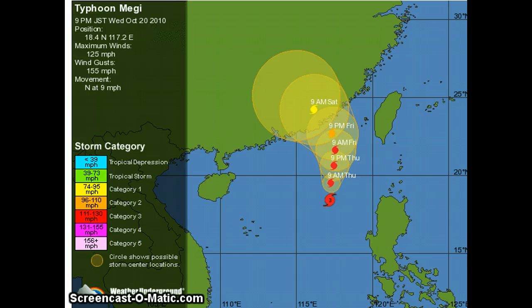Typhoon Megi, 18.4 north, 117.2 east, maximum sustained winds of 125 miles an hour, wind gusts of 155, moving north a little faster at 9 miles an hour. This is a Category 3 system in the United States. And this is moving towards the north at 9 miles an hour. So we're looking at a Friday to Saturday landfall, probably north of Hong Kong, but you've got to keep an eye on that at this time.